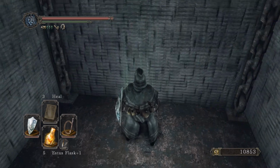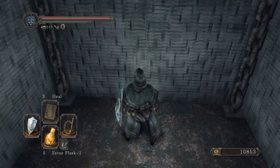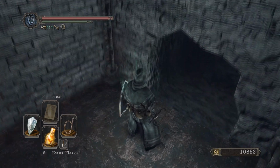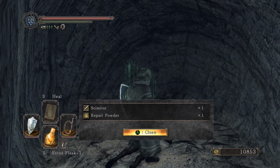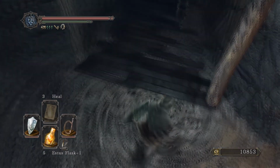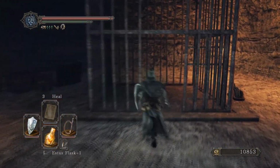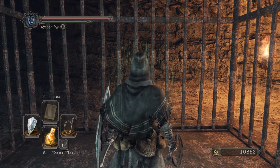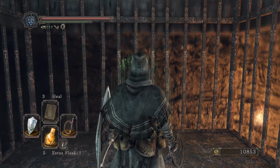Because if you noticed while we were riding up, which I didn't notice when I rode up in the video, but I definitely noticed as I was killing the 2 guys that are down here over and over again. We have a scimitar and a repair powder. Now, the repair powder is probably worthless for the way I play this game. And the scimitar is also worthless because I'm pretty sure I already have at least 2 of those. And obviously you can't use 3 because you aren't that guy.